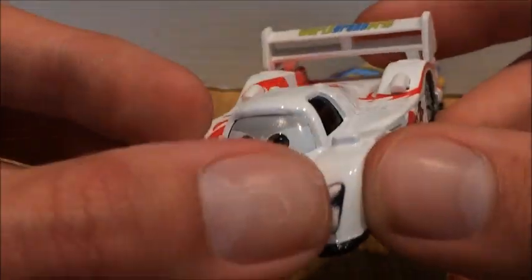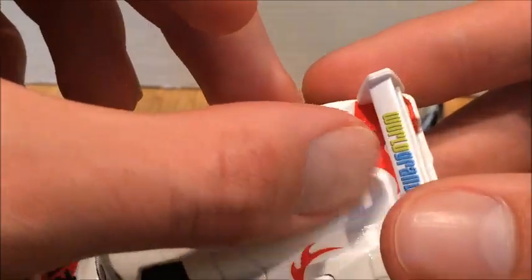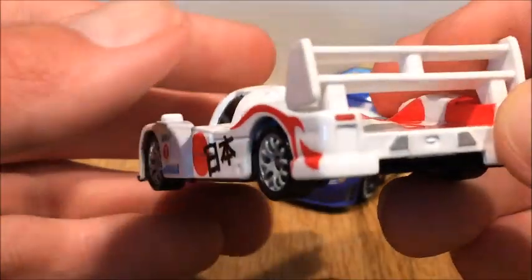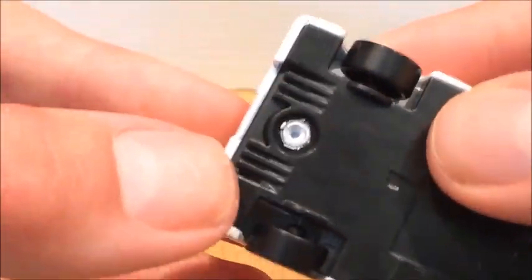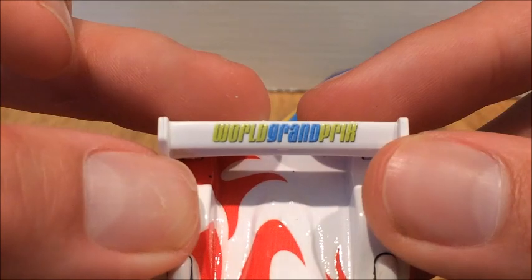He has 2 big headlights on the front, and he has these dragon details on the side of him, actually looking pretty cool. On the back, you got these 2 mini brake lights. That's kind of funny that he has 2 giant headlights, but on the back, his brake lights are just very small rectangles. And we got the exhaust pipes right here, and a pretty big spoiler which reads World Grand Prix on it.